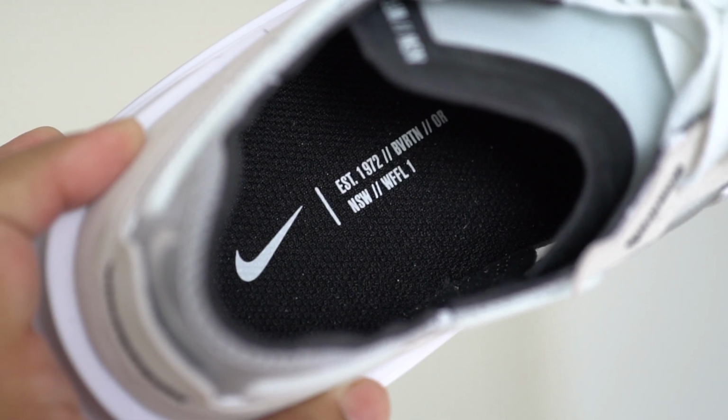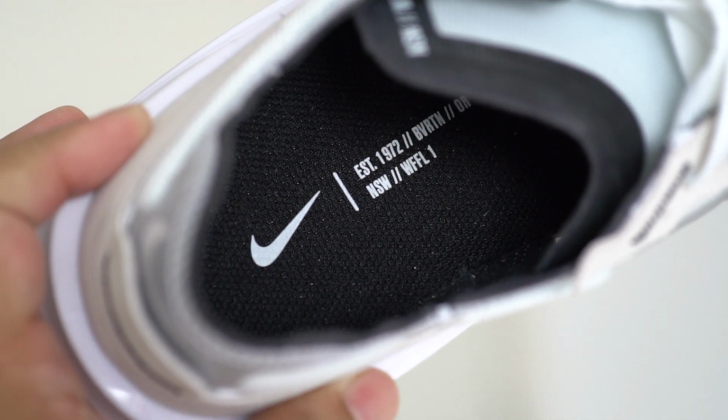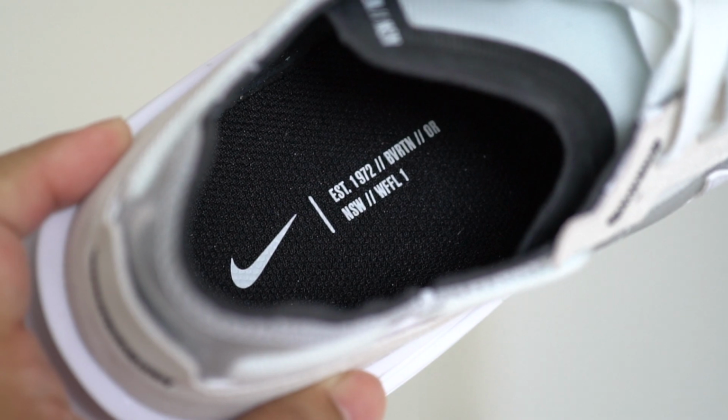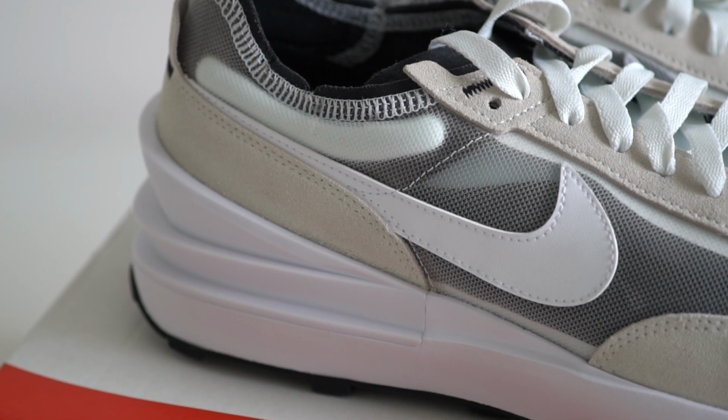At the bottom, there's this glued down black insole with the Nike swoosh logo and the Nike Sportswear Waffle One branding, and this call out to Established in 1972, Beaverton, where Nike's headquarters are located. Coming to the midfoot area, you'll see this white leather Nike swoosh stitched on top of the mesh upper.